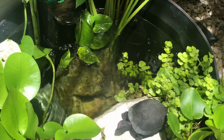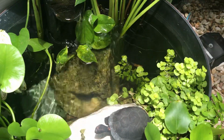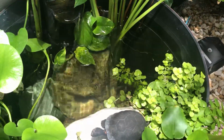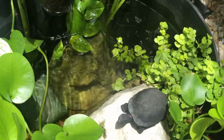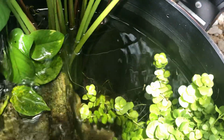The fish had babies. Remember guys, I was concerned about the fish multiplying, but there is a local pet store where I purchase a fish, and I told them, what happens if I have too many babies, can I bring them to you guys? And they said sure. So obviously it's a win for them because then they can sell them.